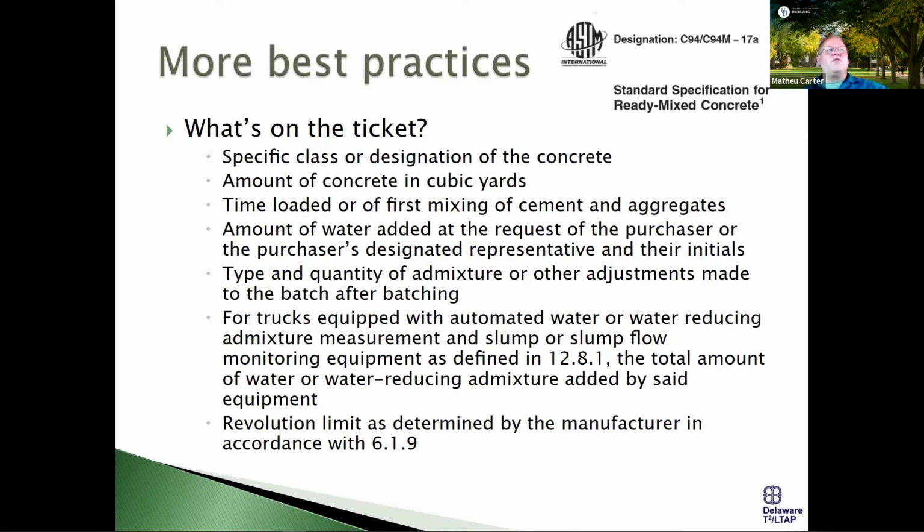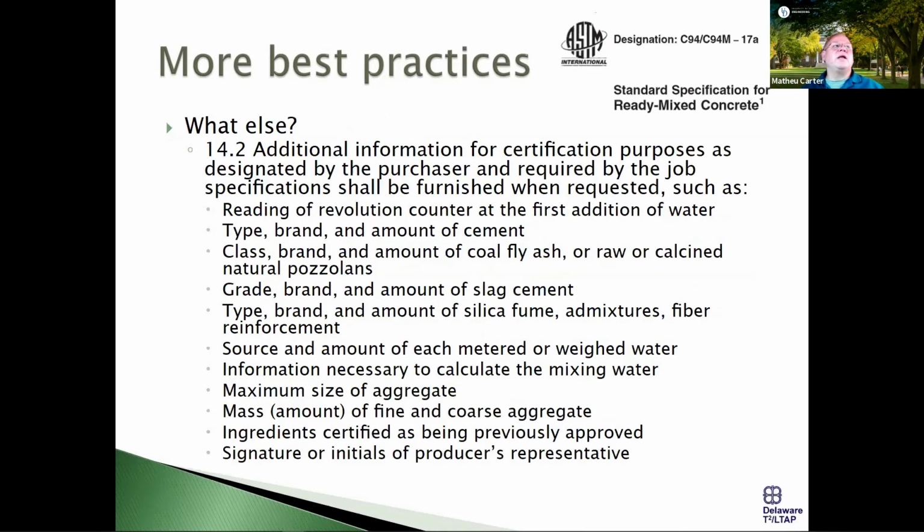And so all of this information is required to be on there in accordance with the ASTM specifications. If your project adheres to them, which is pretty common, then all of this information is supposed to be on the truck ticket.